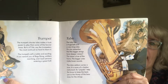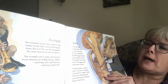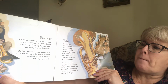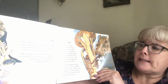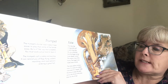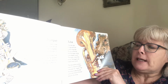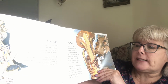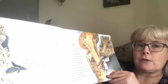The tuba. The tuba has a huge bell and a very long tube. Do you remember that the bigger strings have deeper voices? The same is true of the horns. The bigger ones make lower sounds. The tuba seldom carries a tune. It is more of a rhythm instrument. Its umpas help the brass to keep the beat, just as the thump of the bass does for the strings.